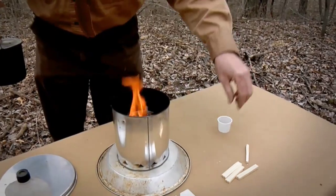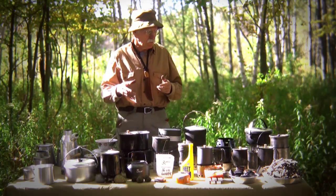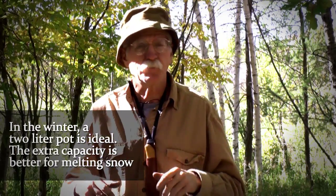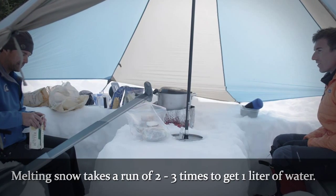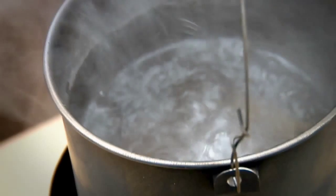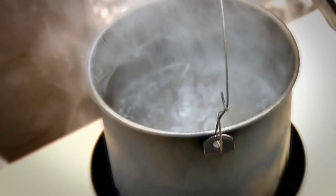When you start looking at going into winter, late fall, then I would say you want to go to something that's at least about 2 liters or close to it. The reason being you're going to have to melt snow. When you're melting snow, it probably takes a run of 2 to 3 times for you to get 1 liter of water. One of the largest causes of injuries when camping is scalding. So we must make sure we provide for our own safety.